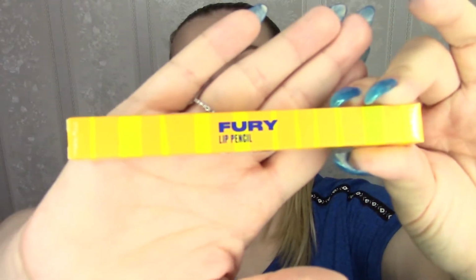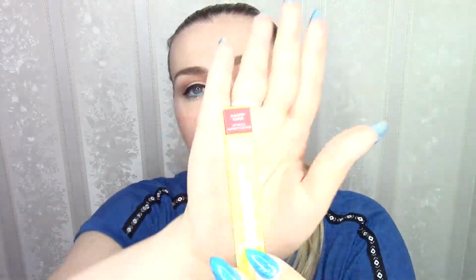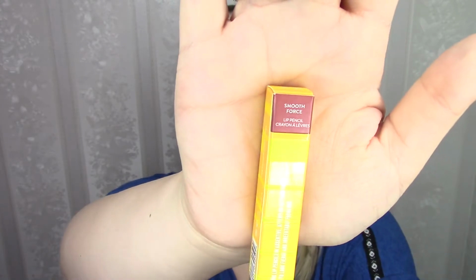Okay, so let's start off with something in a box. This is what the box looks like, and I'm realizing that I'm showing you the box, but I actually have no idea what it is. Fury Lip Pencil. Okay, in the color Smooth Force, and it's gonna be brown, people. Oh, dear Lord, why does it always have to be brown? We're in the midst of summer. I would like a good coral or an orange or a bright pink or something, but why does it always have to be freaking brown?